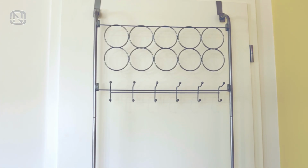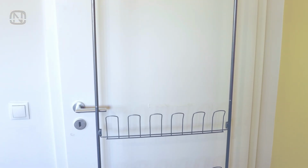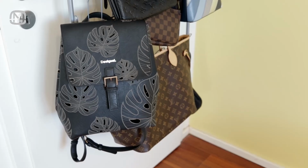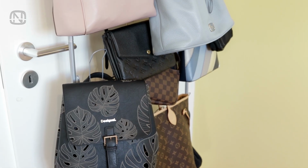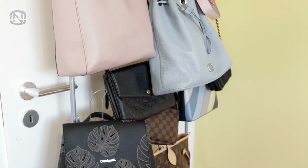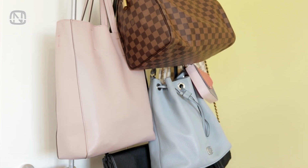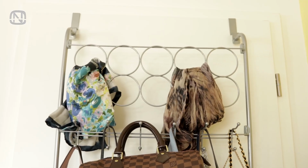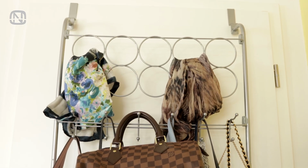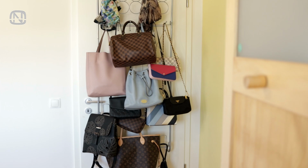Let me show you my recent purchase. This is a multifunctional door organizer for storing things on a door. You can install it on an interior door and hang bags of all sizes and as many as you want on it. The main advantage of this method is that you can easily grab any bag you want and then just as easily return it after you are done with it. And of course, you can hang other accessories besides purses here as well. There is a place for everything on this hanger.